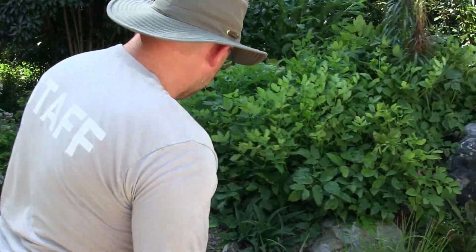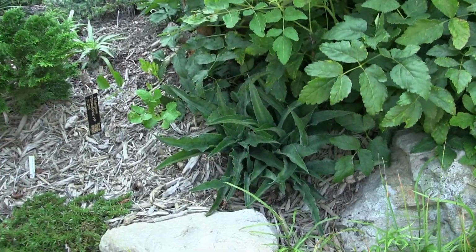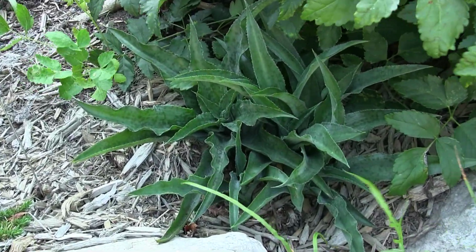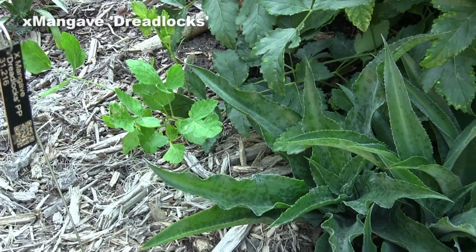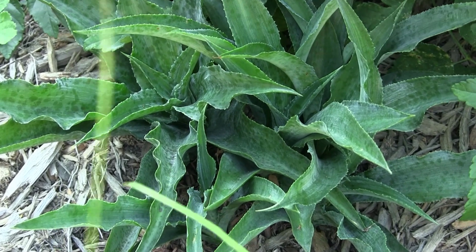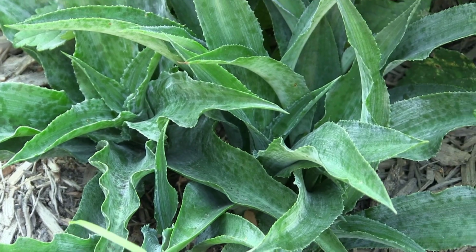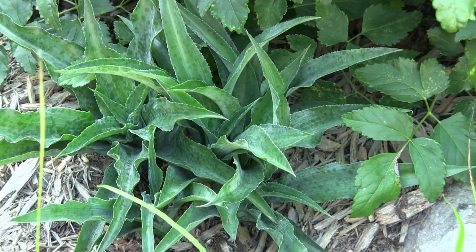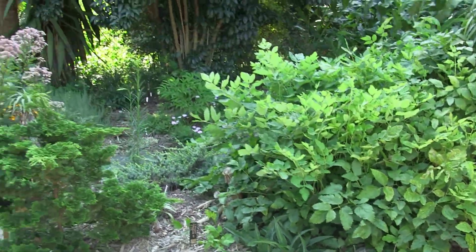Here's another one called Dreadlocks. This one also survived 11 degrees and is coming back very nicely. So in Juniper Level Botanic Garden, out of those 1,700 different kinds of Mangaves that we've trialed over the years, we have almost 100 clones in the garden now that survived that 11 degrees that we had last winter. So there's more and more that are showing that they can be quite hardy, and we'll look at a few more.